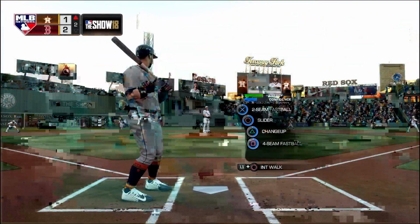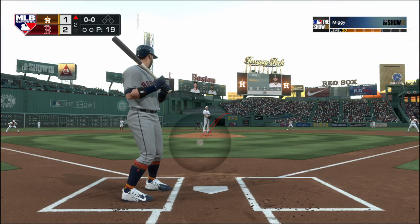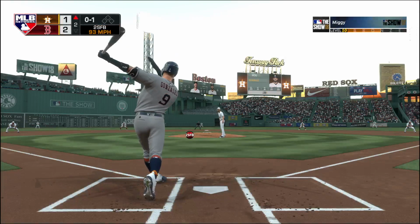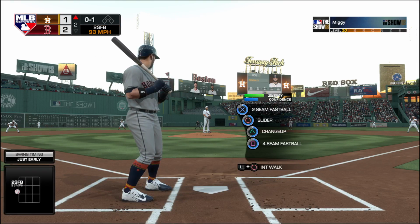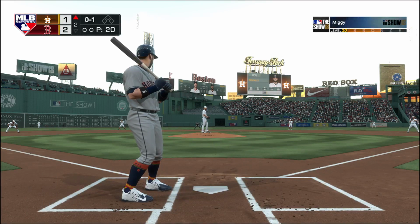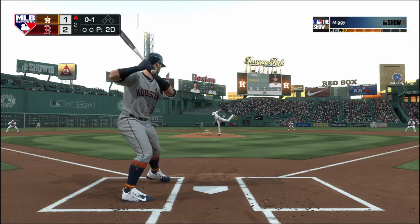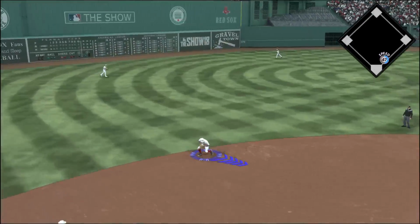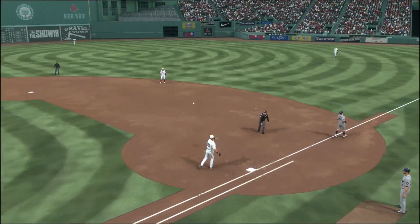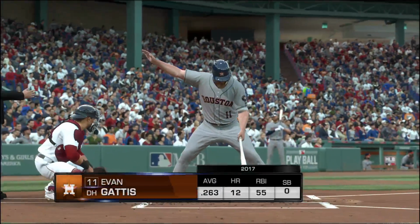Here's Marwin Gonzalez now. He'll get us started in the top of the second. Ready with the first pitch. Here it comes. Fastball, and he swings through it to fall behind. Hit on the ground to short. Bogaerts has it. Throw to first will be in time, and there's one gone here to start the second.